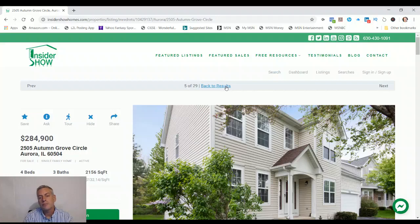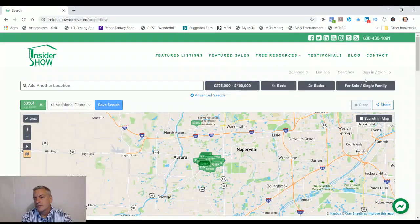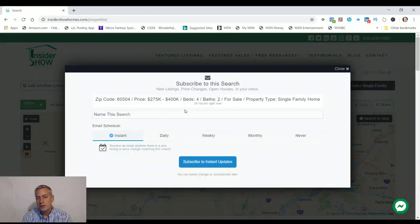So I'm going to go back up here and click back to results. I haven't signed in or signed up for this service yet, so if I wanted to save my search, I would need to do so. So I'm going to press save search. It has the search that we found right here. Name this search. I'm just going to type in Kurt Clements example video.